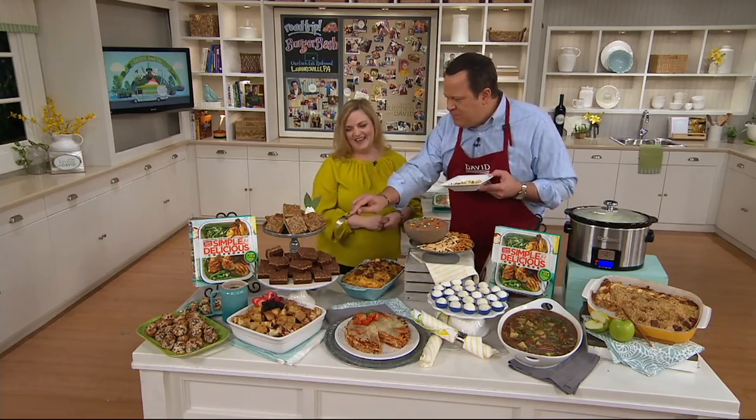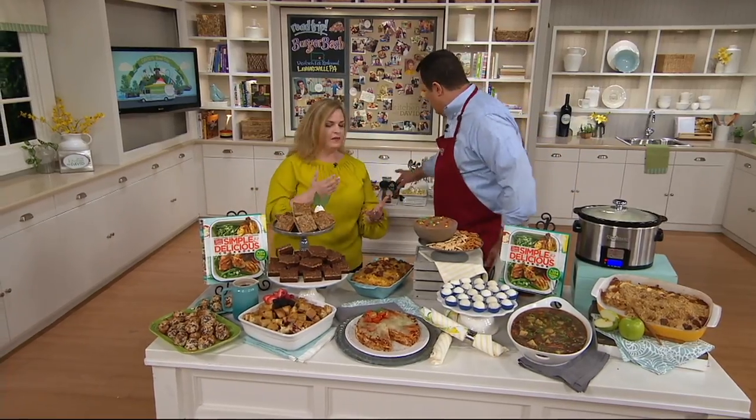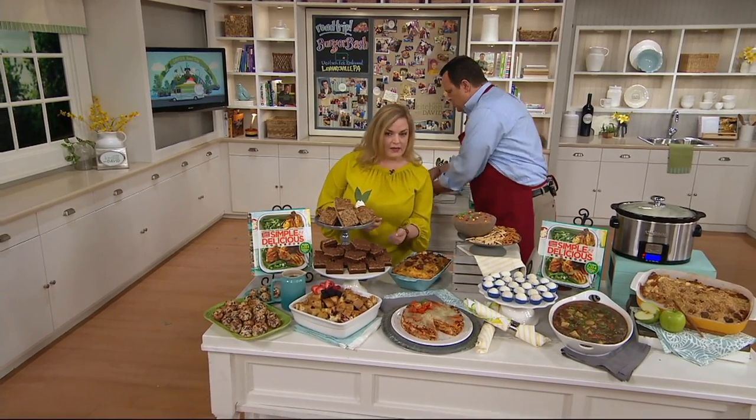Can we talk about these crispy peanut butter bars? Sure. So this cookbook, Simple and Delicious, it's all about simple. And so this starts with a brownie mix.